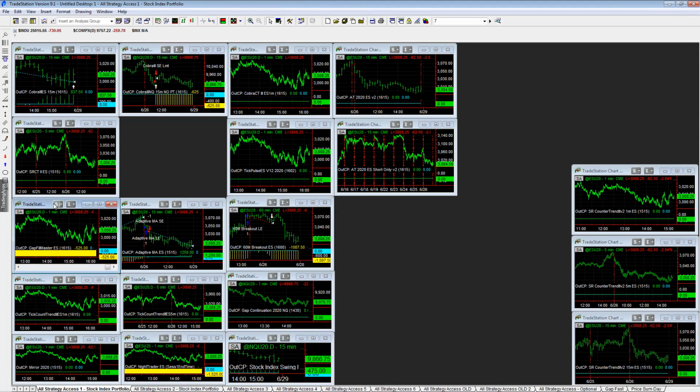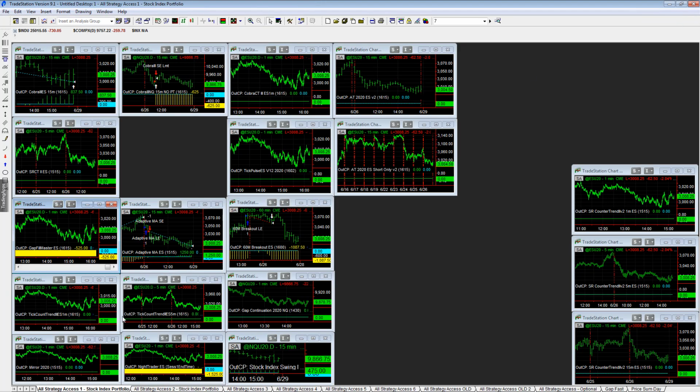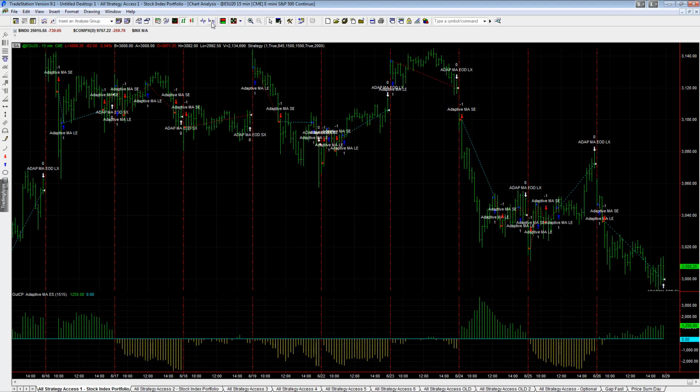Let's look at Gap Fill Master. Tried to buy that opening dip, did not get a chance. Straight down at the open. Thought it would be a replay of yesterday where the market gapped down, went down and reversed. It did not. It continued lower, although it was very choppy. Adaptive moving average plus 1250. Very choppy downtrend. Just lots of overlap in these bars at the end of the day.